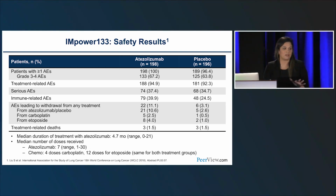Keep in mind, this was actually a double-blind study, so I think obviously that's why you see immune-related AEs in the placebo arm, and low rates of treatment discontinuation, and certainly low rates of treatment-related deaths. And in terms of the median number of doses received, for both arms in terms of the chemotherapy, the dose intensity was the same for both treatment groups, with a median number of doses of atezolizumab of 7.